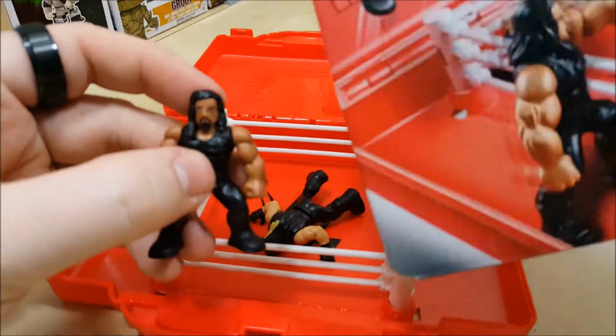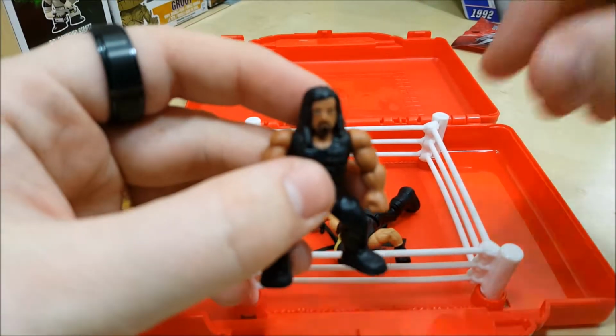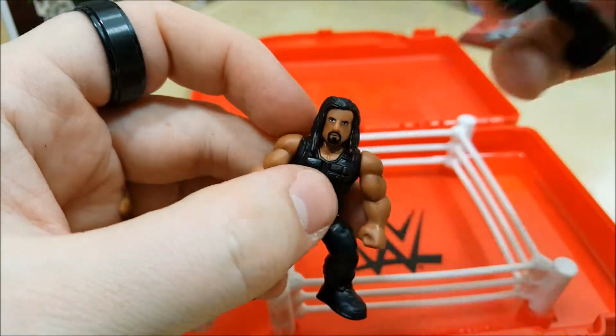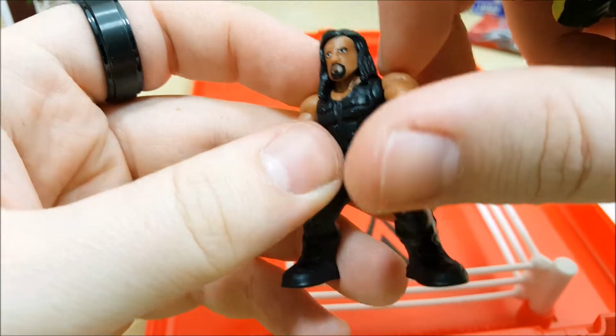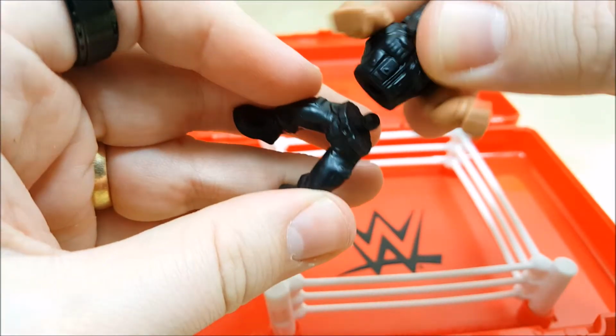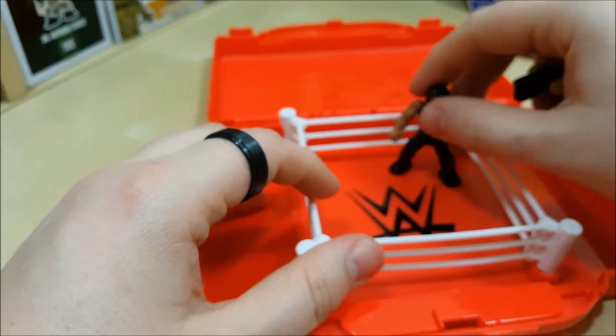I'm just going to take this and whoop. But that's fine, I will pick that up. But yeah, there's Seth Rollins. Roman Reigns looks a little bit odd. He's not got his tattoos. But how much detail can you expect from a figure this size? I think they've done a pretty good job, actually.